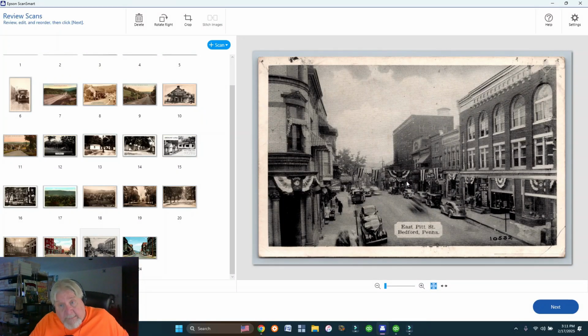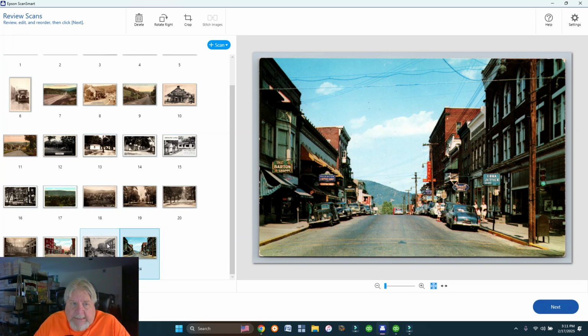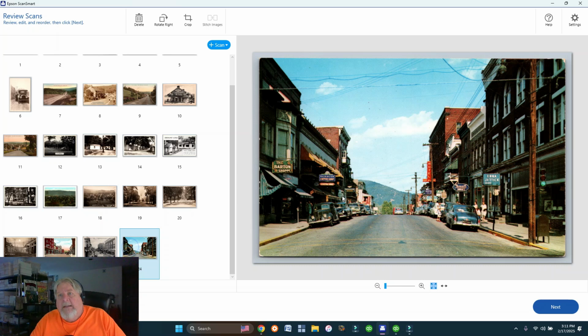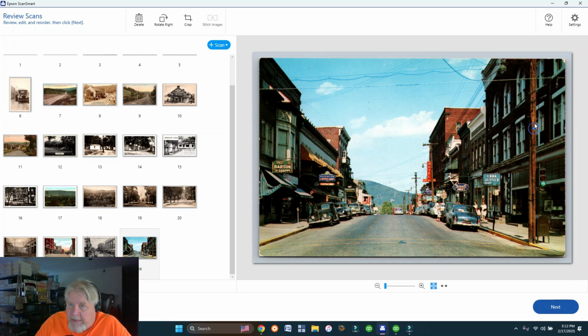And then this next and last card is the same street. We're still looking east on Pitt Street. This is the same view a few years more on, and you can see this building in this view on the right. This is the same building that we have here on the right in this one. This is a chrome era card, and we've probably come forward another decade.